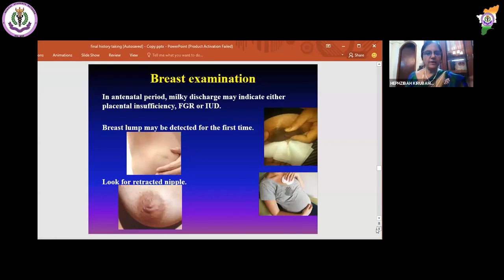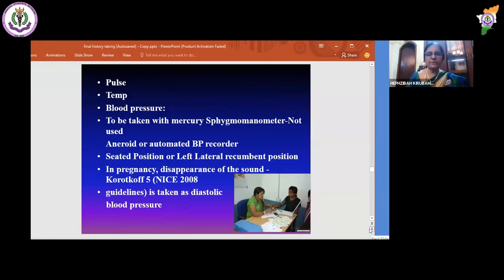Okay. And coming to the examination after general examination and blood pressure. See, when you become a house surgeon, sometimes you may not keep the blood pressure at the heart level; in various positions they are taking it at their convenience. That should not be there.